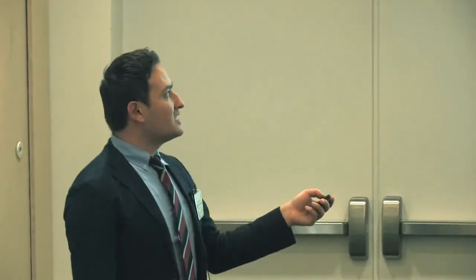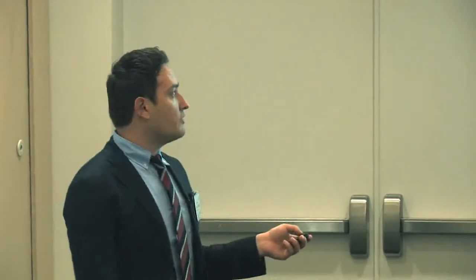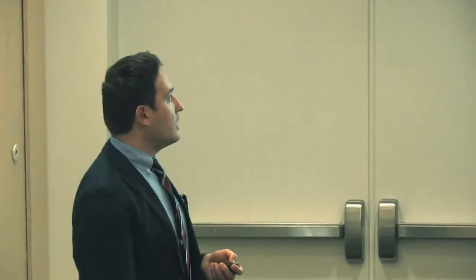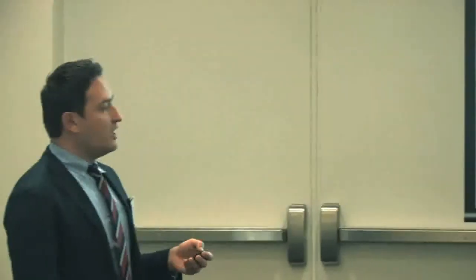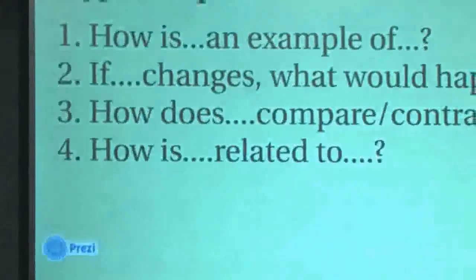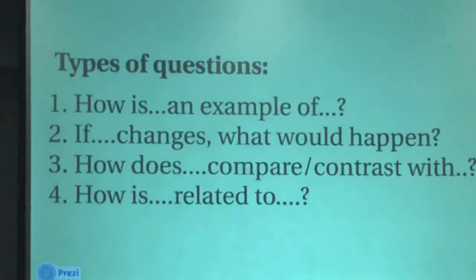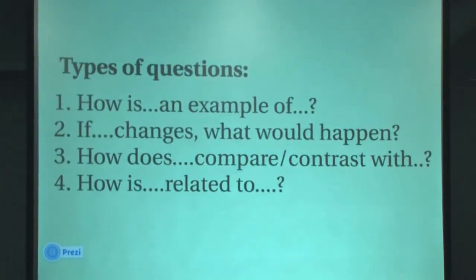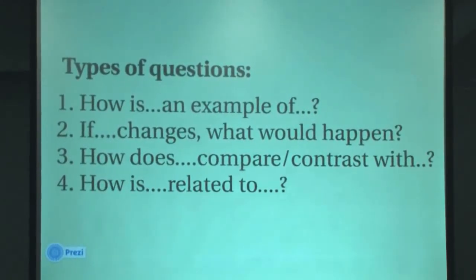All right, this third stage is analysis. Okay, this requires students to do more problem solving, separating wholes into components. Okay. Now, the types of questions that you could encounter. Okay. For example, if this part of the story changes, what would happen? So you want them to actually think more hypothetically, right? Okay. Now, how does this compare or contrast with?